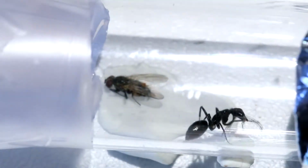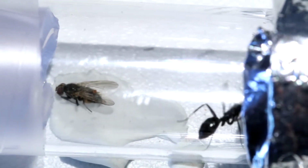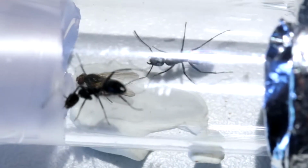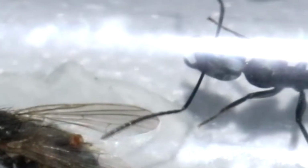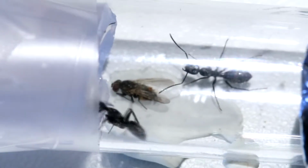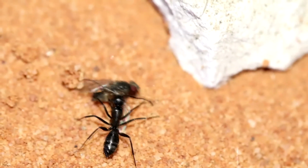Then a few minutes later I decided to check what they had done with the fly, because I didn't really know what they had done since they were close to moving out. But they just left it here and almost forgot about it, maybe, I don't know. Again you can see how their mandibles are open, ready to attack, at least this worker here. They look very scary. I don't know if this is just how they look, but they look very scared and ready to attack. So I put the tinfoil back and decided to give them a break.